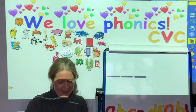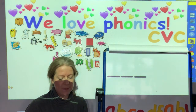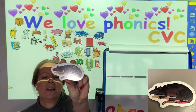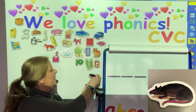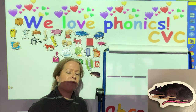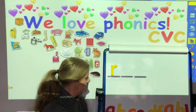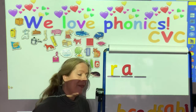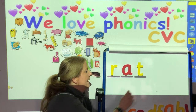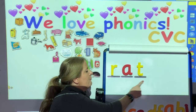It's getting lighter. Squeak, squeak. It's bigger than a mouse. It's a rat. Rat. Let's put the rat next to me here. Hello, Mr. Rat. What's the first sound in rat? And the next sound? And the last sound in rat. Brilliant. Ready? R, A, T. Rat.